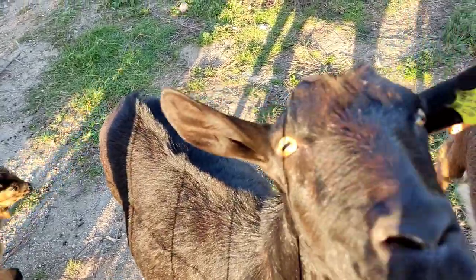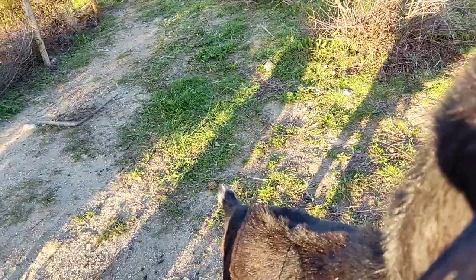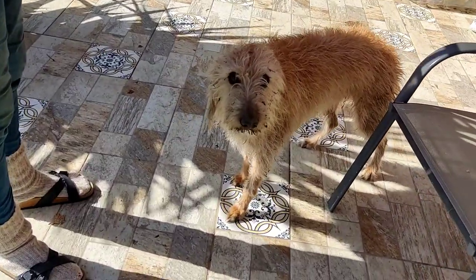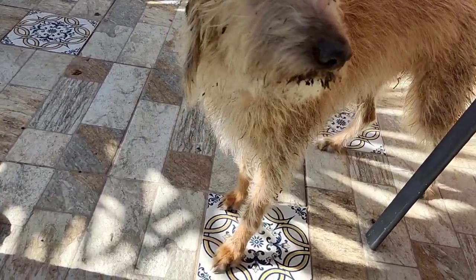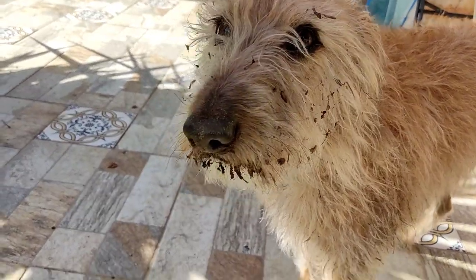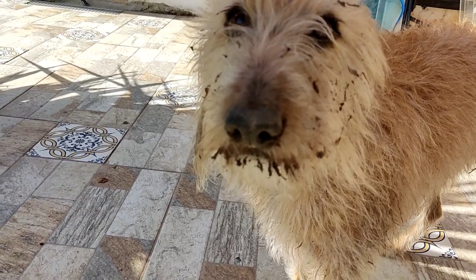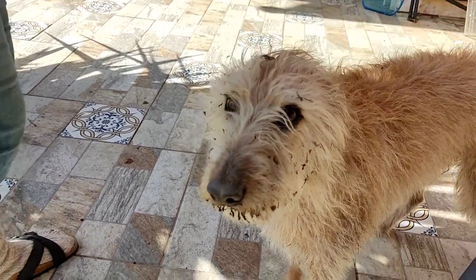And we still haven't had any more baby goats, have we? No. So, Quinn has just come out of the bath. And what have you done? Look at you. Why are you rolling in earth, eh? Smells better than that shampoo stuff.